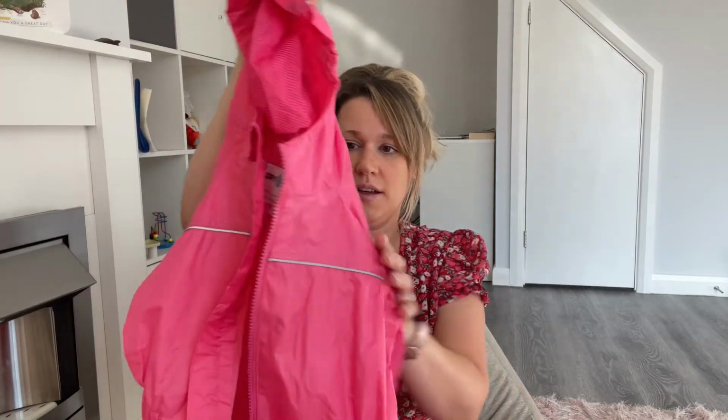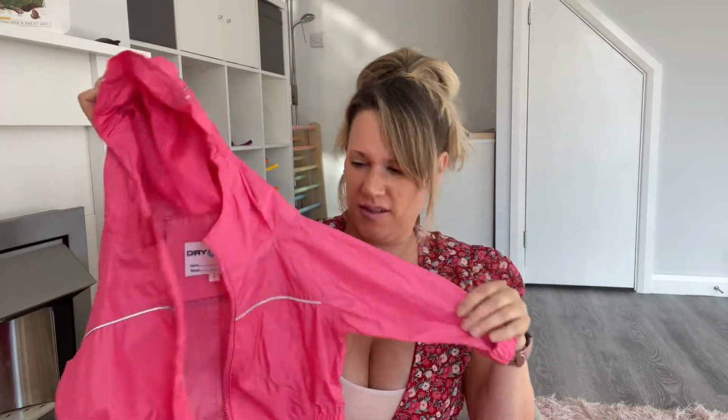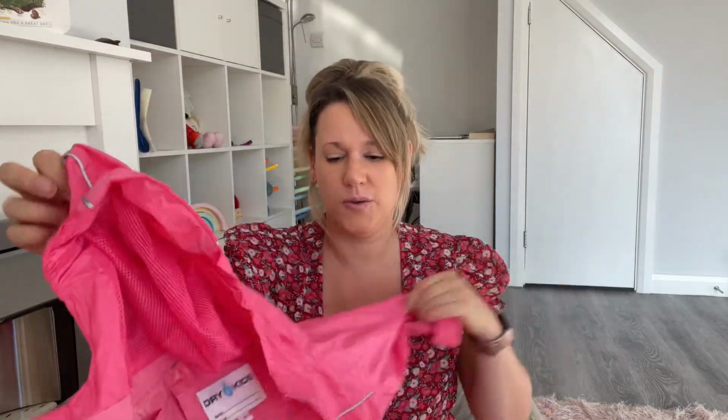Rain. Rain? Yeah? Rain. It's not raining at the moment though. We've also used it a few times for indoor water play as well. It's pretty easy to get her into and everything, and I think it's size or age 1 to 2, so I'm hoping that that fits her through this winter coming as well, but we'll see, because she seems to be growing like you would not believe.